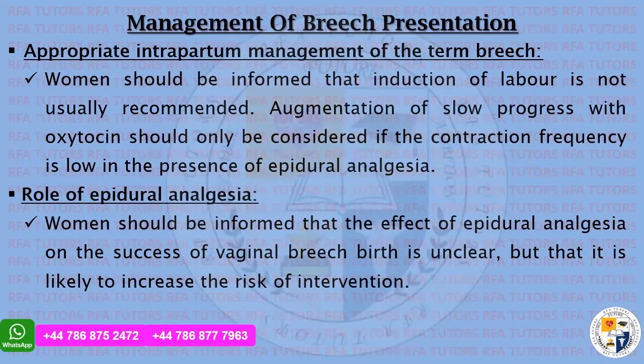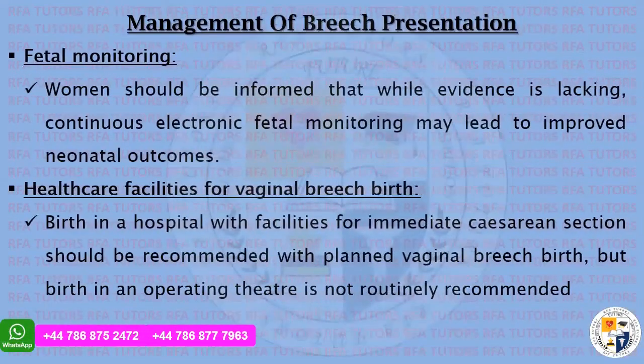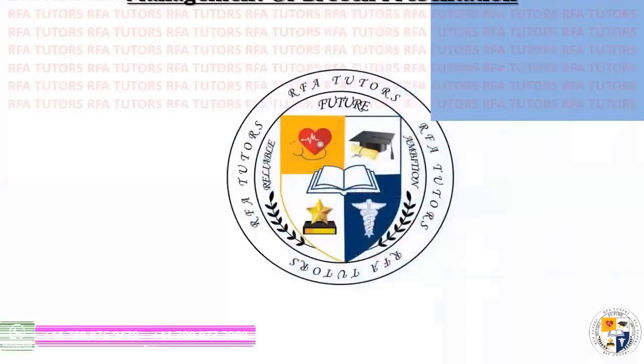Augmentation of slow progress with oxytocin should only be considered if the contraction frequency is low in the presence of epidural analgesia. Women should be informed that while evidence is lacking, continuous electronic fetal monitoring may lead to improved neonatal outcomes. Birth in a hospital with facilities for immediate cesarean section should be recommended with planned vaginal breech birth, but birth in an operating theater is not routinely recommended.